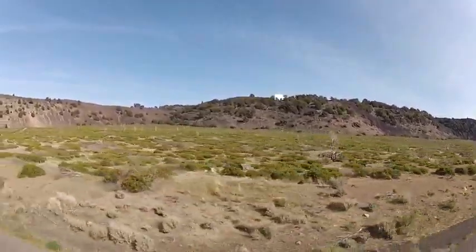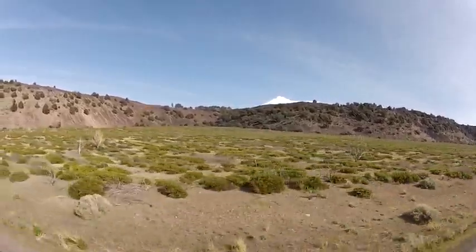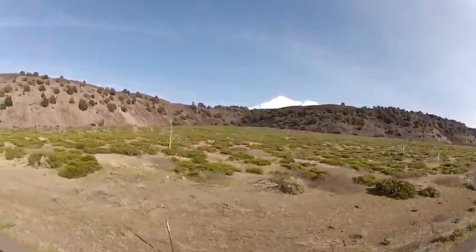Volcanoes fall apart all around the world. They've identified over 200 landslide deposits worldwide. We just didn't know what they looked like.